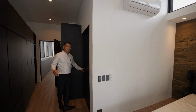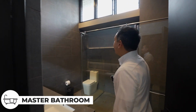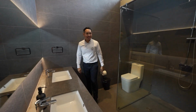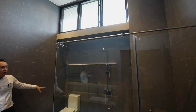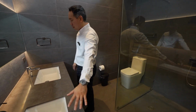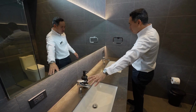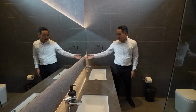And of course, here you have your master bathroom. And you get to have that high ceiling space once again. Very modern tiling and design, especially for the countertop here where you have a Bravat branded dual vanity sink space. Bravat also for the faucets as well. And I love the indirect lighting here.